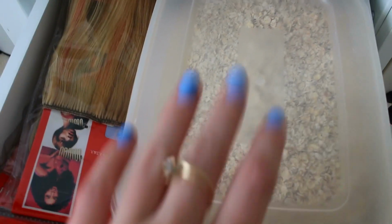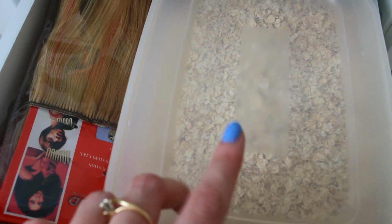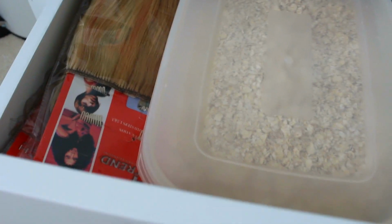Bit of a weird mix, I know, but for part of my skincare routine I used to put porridge on my face, I know that sounds really weird, but it was actually really good for my skin. And I also used to wear hair extensions, but they are a thing of the past, I promise you. And I don't know what's in this.